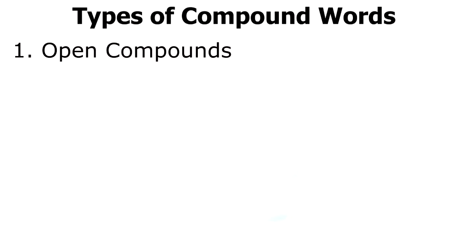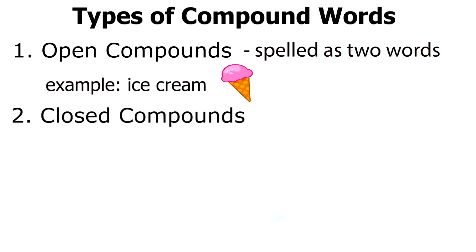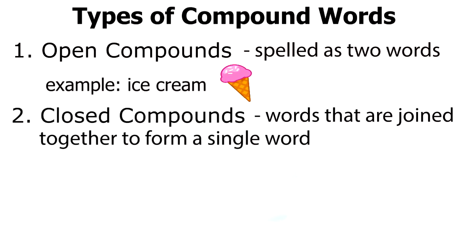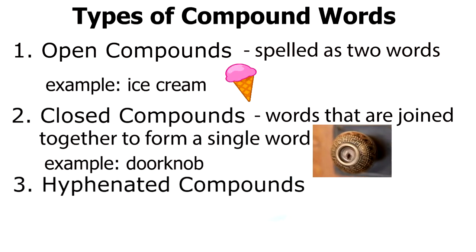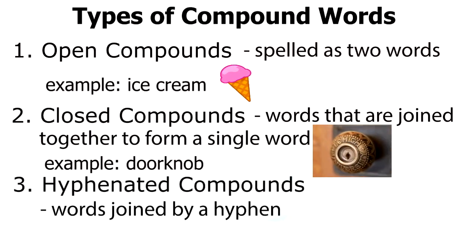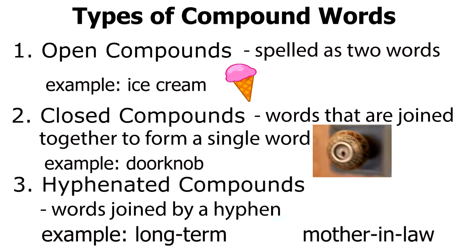Compound words can be written in three ways. First, open compounds, which are spelled as two words. Example, ice cream. Second, closed compounds. These are words that are joined together to form a single word. Example, doorknob. And third, hyphenated compounds. These are two words joined by a hyphen. Example, long-term. Sometimes, more than two words can form a compound. Example, mother-in-law.